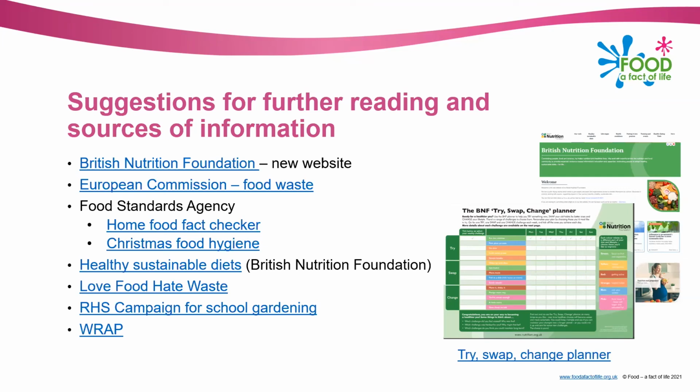And then also it's got a Christmas food hygiene area as well, which I think is quite appropriate at the moment. And then of course there's the Love Food, Hate Waste website, which is run by WRAP, which has got some really good information, lots of hints and tips, different recipe ideas, and some statistics. And then thinking about gardening as well, the Royal Horticultural Society Campaign for School Gardening is a good website to have a look at. And then there's also the main WRAP website too.